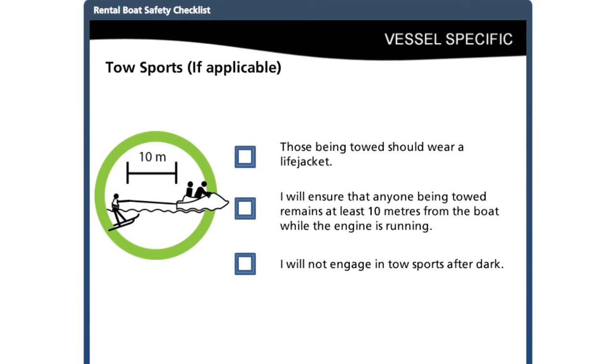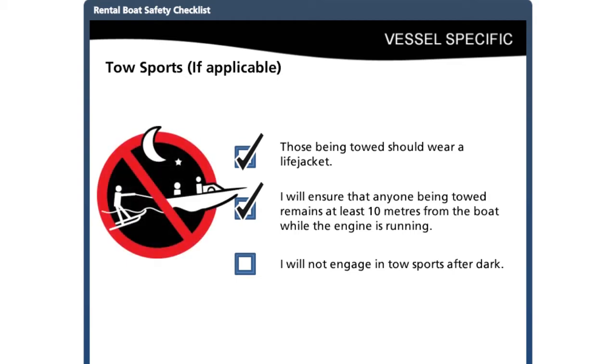Explain that anyone being towed should wear their life jacket and should be at least 10 meters from the boat when the engine is running. To board the boat, keep an eye on the person, turn the bow towards the person, turn the motor off and leave it off, and keep them away from the propeller. Use a boarding ladder when one is available. Never, ever use the motor as a step to get back in the boat. Make sure your customers know they should never engage in tow sports after dark.